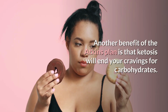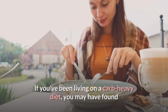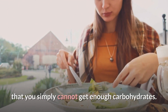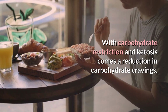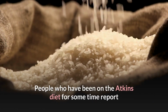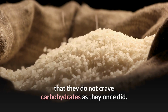Another benefit of the Atkins plan is that ketosis will end your cravings for carbohydrates. If you've been living on a carb-heavy diet, you may have found that you simply cannot get enough carbohydrates. With carbohydrate restriction and ketosis comes a reduction in carbohydrate cravings. People who have been on the Atkins diet for some time report that they do not crave carbohydrates as they once did.